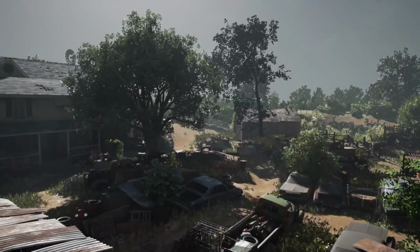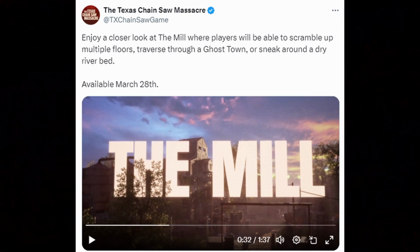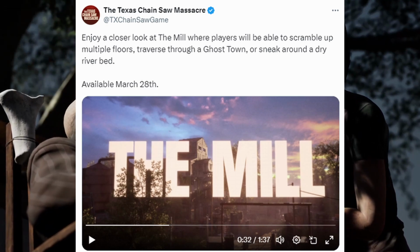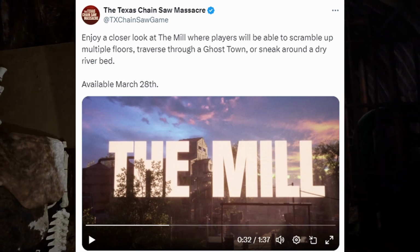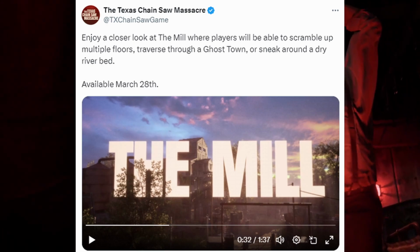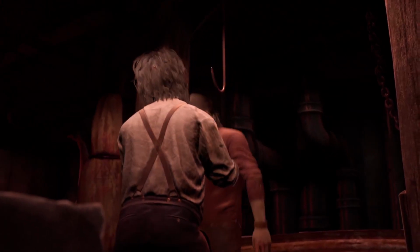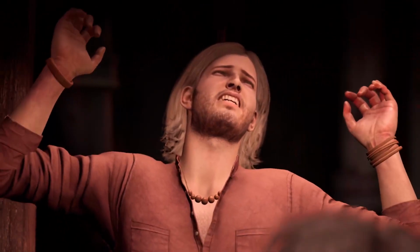So I literally come home from work and the first thing I see is Texas Chainsaw Game, new tweet. And I was like, oh my goodness, that's amazing. Let's see what it is. I look and I was like, oh hey, enjoy a closer look at the mill. Hot dog. Didn't read the rest of the message, didn't see the date below, immediately opened up the video and watched. And then I was blown away to see at the very end, March 28th was the release.